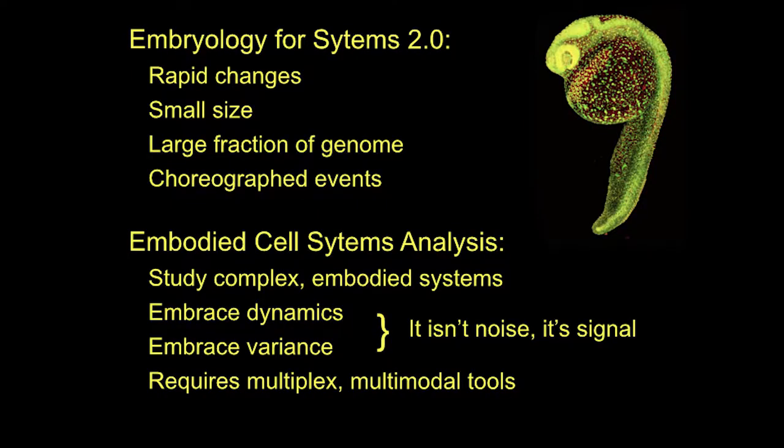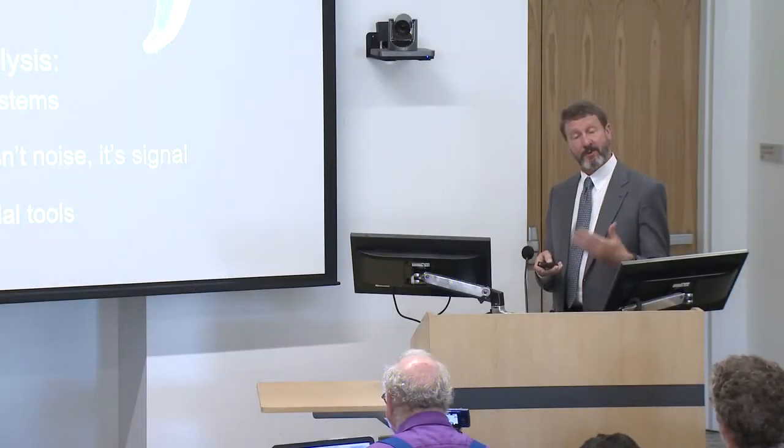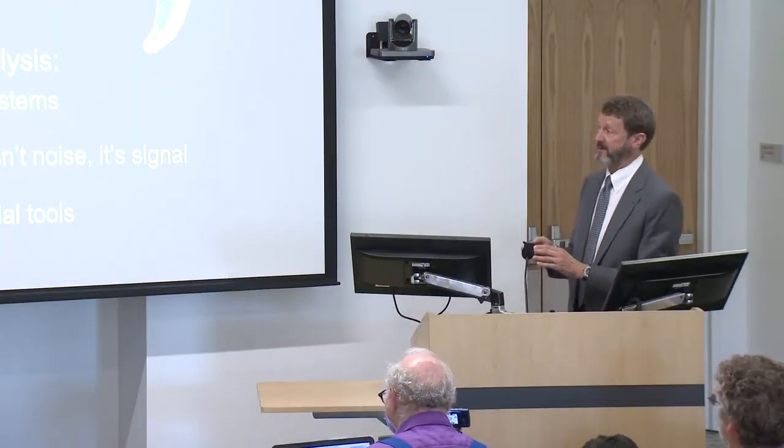So what we're trying to do then is to make tools that let us carry this analysis into embodied cells that we follow dynamically. And we want to be able to ask enough questions about those cells so that the cellular dynamics and the variance from cell to cell or animal to animal is not noise, but that's really the signal.